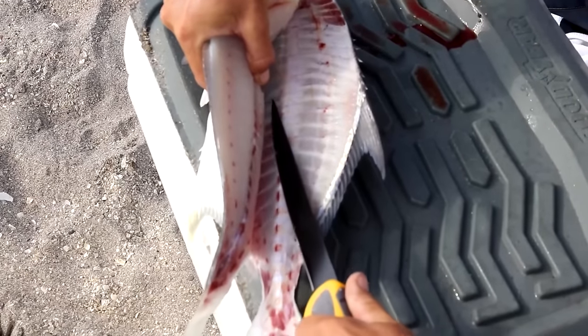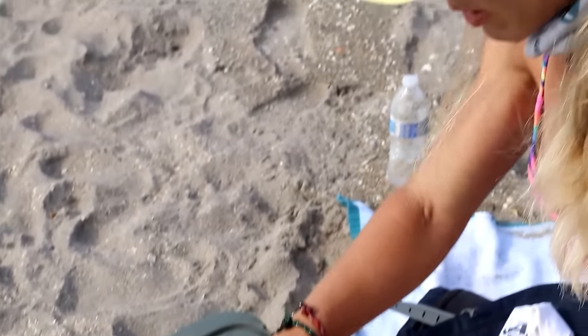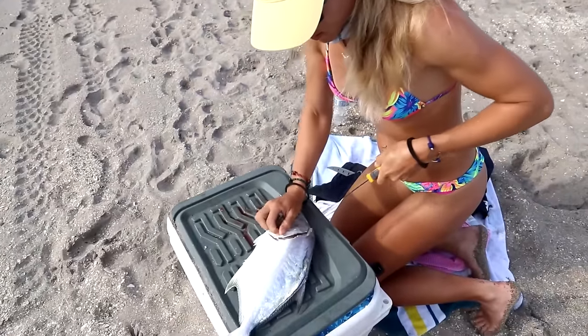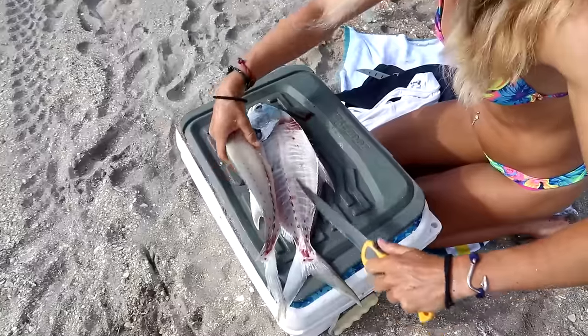Oh, speaking of which, I don't even think I'm gonna be able to eat this fish because I'm having my dentist appointment that Brian mentioned earlier. So Brian gets to enjoy it. How lucky is he?